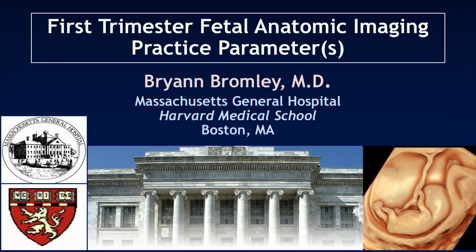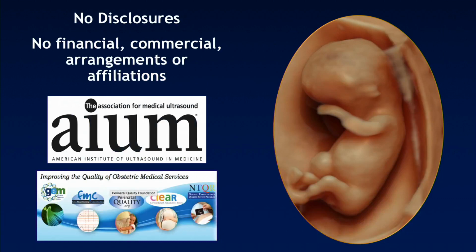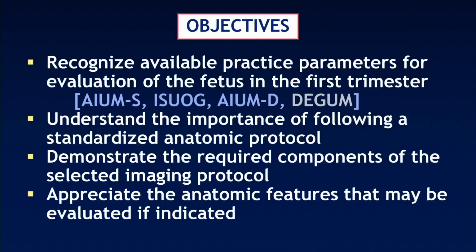I don't have any financial disclosures, but I do play a leadership role in the AIUM and the Perinatal Quality Foundation, so I have an implicit bias towards the utility of ultrasound.